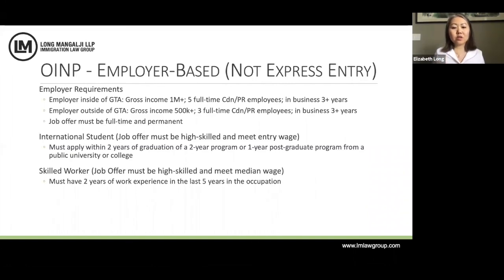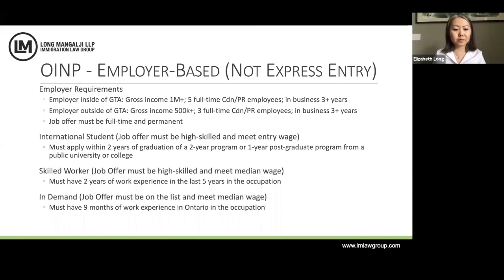So the first one, you don't have to have any work experience, but you have to graduate. The second one, you don't need to have graduated, but you must have the work experience. This may work though if you have spouses who haven't graduated, but are working. Okay, and the work experience does not have to be in Canada. It can be outside of Canada as well, as long as it's within 5 years when you apply.